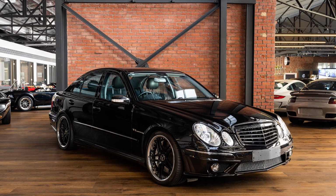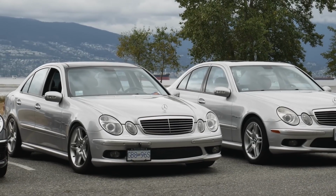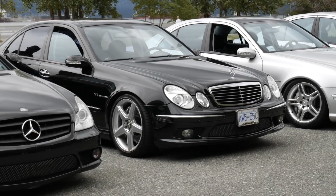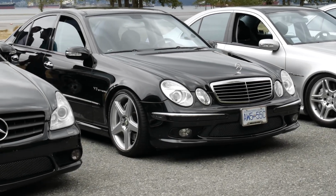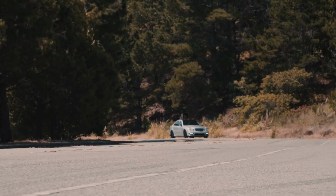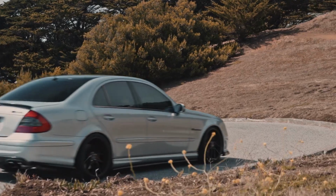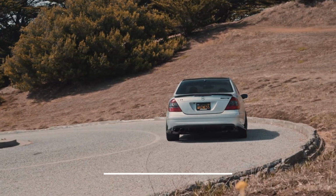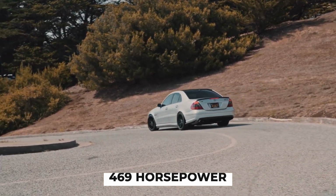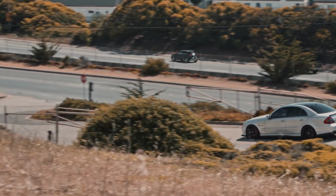Moving on to number 5, we have the 3rd generation Mercedes-Benz E55 AMG. Now don't be fooled by their luxurious looks. Back in 2002, these cars cost a fortune. But today, they are truly underappreciated bargains. Underneath the elegant exterior lies a monster 5.5-liter supercharged, ferocious V8 pumping out an impressive 469 horsepower. These cars hit illegal speeds. It's ridiculous how underappreciated they are today.